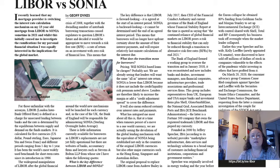The key difference is that LIBOR is forward-looking. It is agreed at the start of an interest period. SONIA is backward-looking. It cannot be determined until the end of an agreed interest period. This means that borrowers will no longer have upfront certainty about the amount of their interest payments and will require relatively last-minute calculations of the interest due.